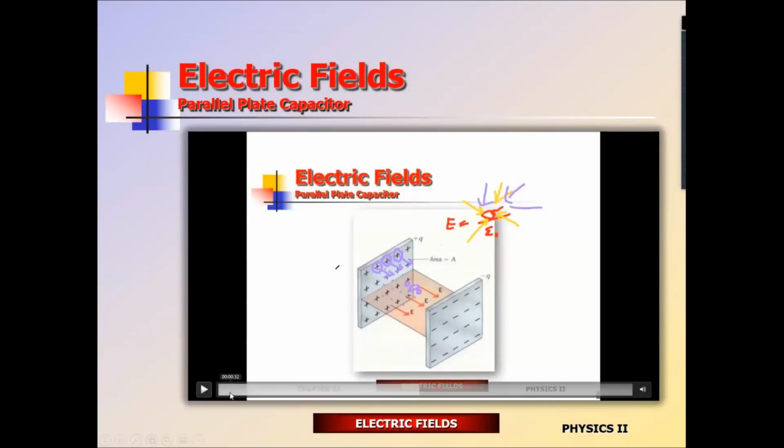All right, so I think for the next portion of the discussion, it's important to know that the charges are uniformly distributed. That's what it means, because it's metal. All right, so this plate is metal. If it's metal, the charges will be uniformly distributed. Notice the spacing between the charges. It's equidistant between the charges.